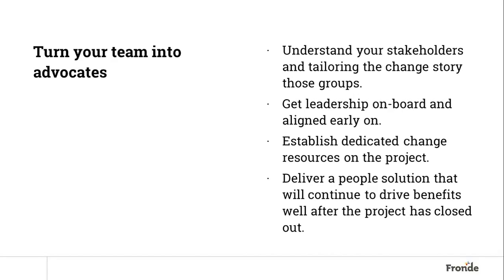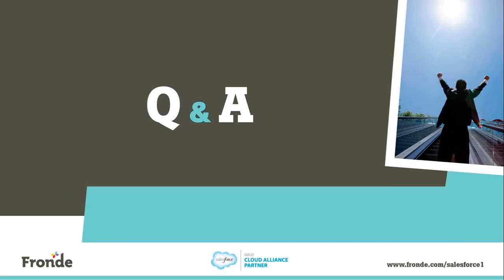Salesforce will be a great enabler of your CRM vision. However, the vision needs to be delivered by your people. Every significant CRM program needs to happen in the context of a broader business change. Turn your team into advocates. So that concludes the presentation for today, and I'd be interested in hearing any questions and responding to those.